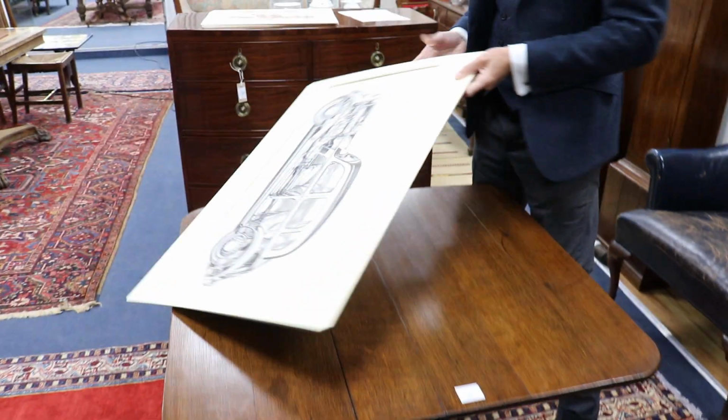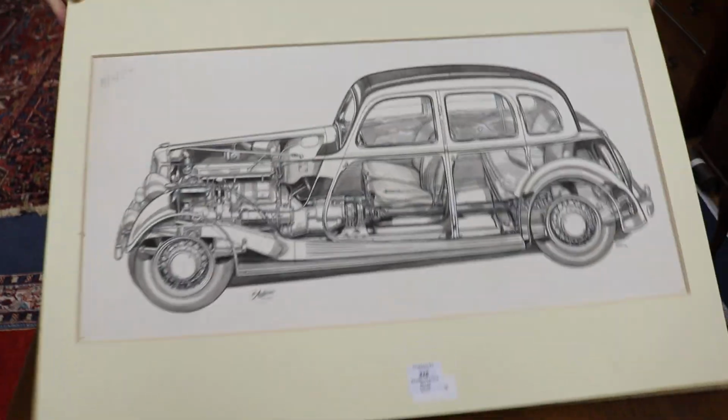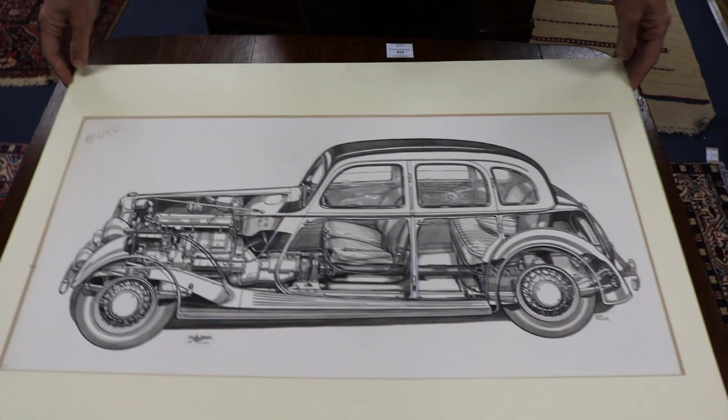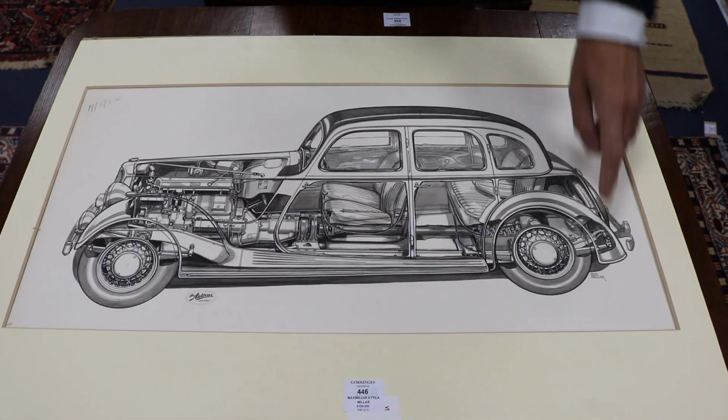So some useful little bits of furniture. Something for the motorist perhaps, that's nice. That's an original illustration from the Autocar magazine. It's a Rover 14 from 1933. It's the original drawing by Max Miller. That's nice, that's in at 100 to 200.